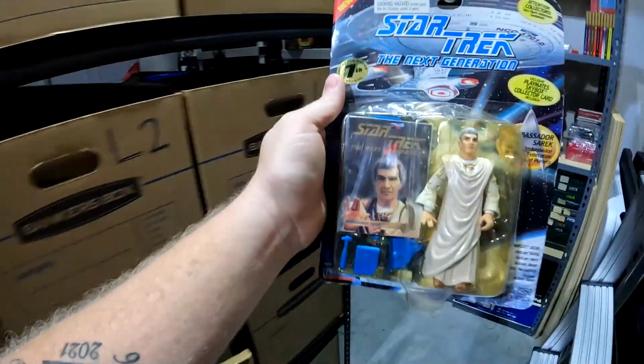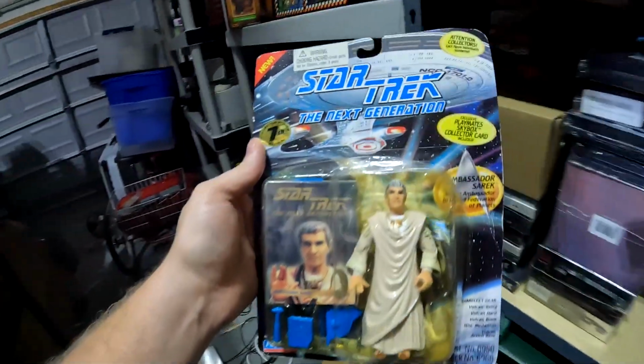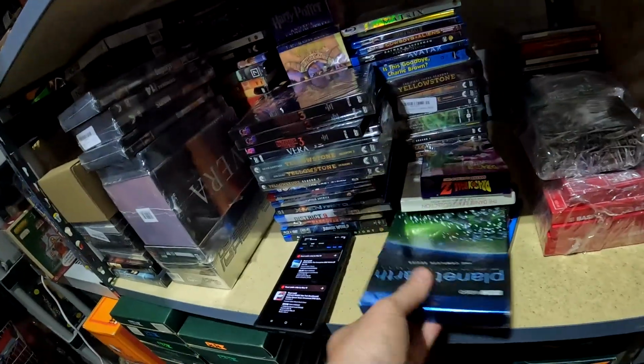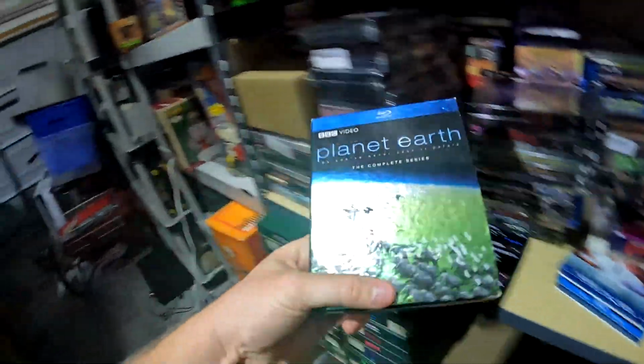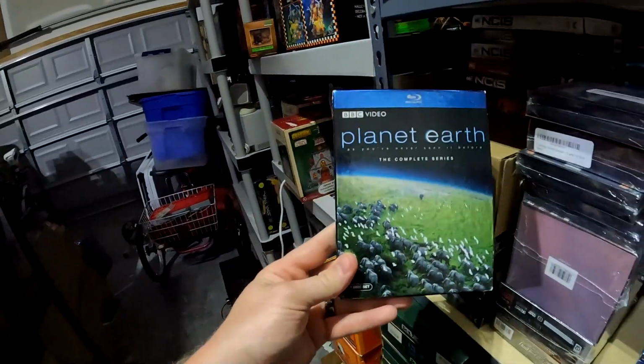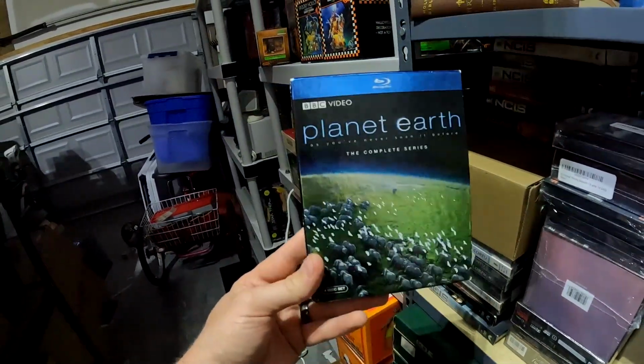All right, yeah, so right here in B3, we have the Star Trek Next Generation Ambassador Sarek. Hopefully I'm saying that name right. From the Jacksonville storage unit, sold for $5 plus shipping. All right, that's right here, part of the Blu-ray stuff. This is from private pick with my friend Ariel, Planet Earth Blu-ray complete series, sold for $3 plus shipping.